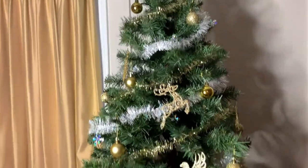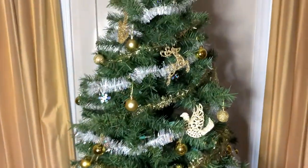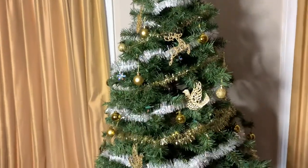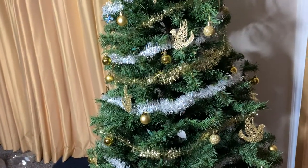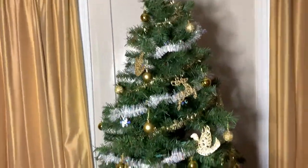Okay, so I am done with the tree. Like I suspected, it is quite a bit of gold, but it's not too much in my opinion. I think it looks good. I do kind of wish I got some color though, now that I'm thinking about it. But that's just because I'm used to having a colorful tree. But I don't know, I like it though. I really like it like this.